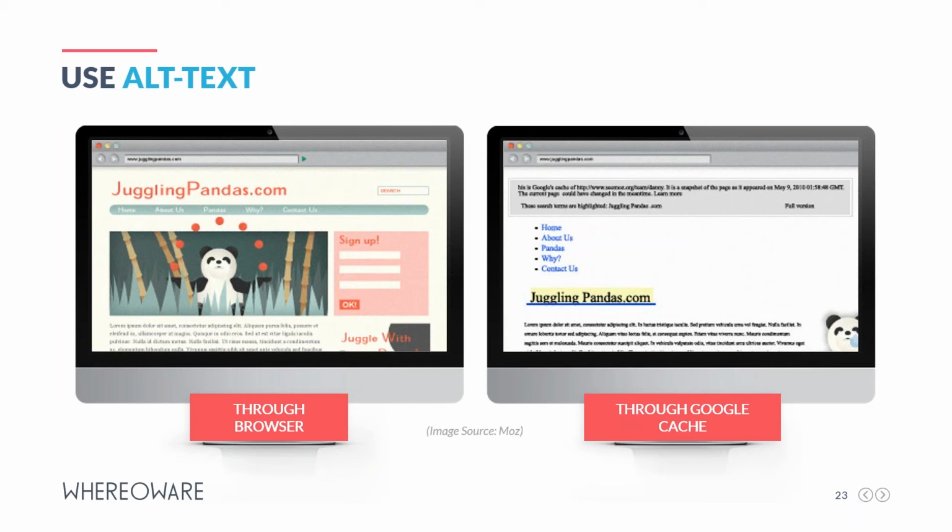One little disclaimer there is that you don't want to just throw your keywords onto an image. Really make sure that the alt text that you're using actually describes your image, because you can actually be penalized for using keywords that don't actually describe the image. So for the best experience possible, just make sure it is relevant and accurate.